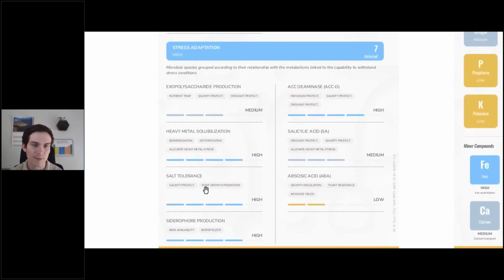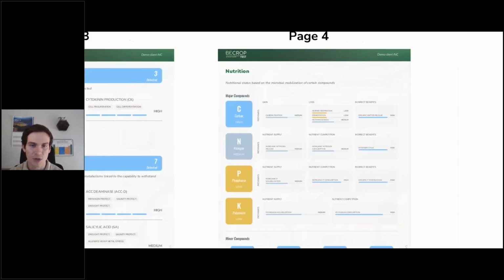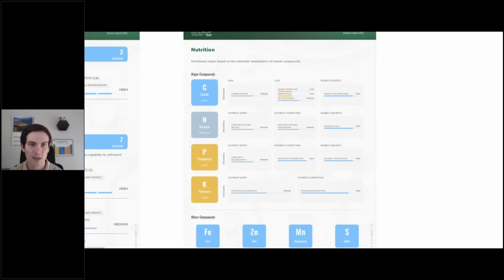And then on the left, we have several metabolites that microbes produce and that can help them deal with things like heavy metal stress, salinity, lack of iron availability in the case of siderophores. So these are all compounds that microbes are involved in producing that can help plants deal with various forms of stress. Moving on to the last page, nutrition, we can see the format-wise, everything pretty much the same as previously.